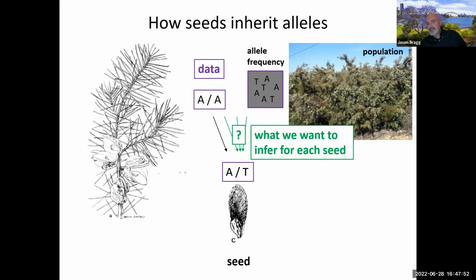So basically, we end up with a data set where we have the genotype for a mother plant and the genotype for a seed. We can also measure the population allele frequencies. What we want to know is whether that seed was produced by selfing, outcrossing, or some level of biparental inbreeding in between. We can think of it as the level of relatedness between the mother plant and the plant that produced the pollen, on a scale from 0, no relatedness, total outcrossing, to 1, total selfing.